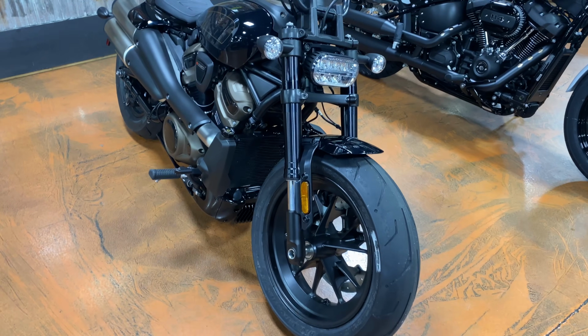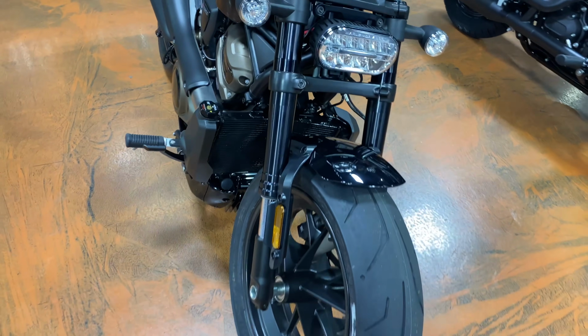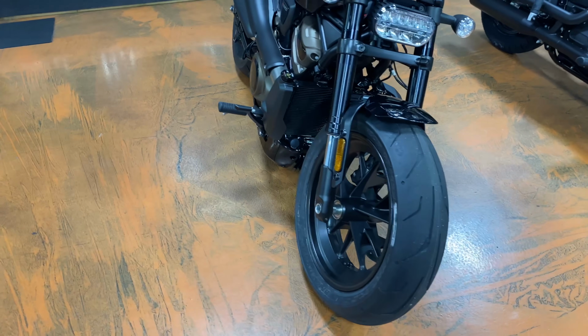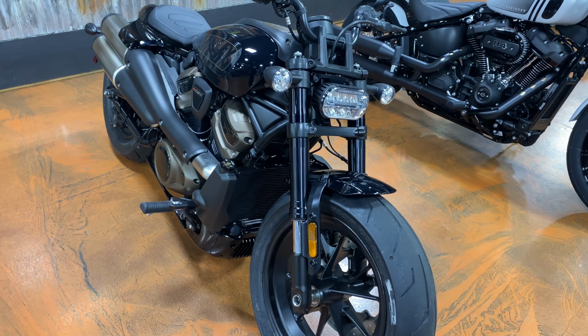All right, so we'll start on this Sportster S. We're just kind of looking at the front end here. You do get the inverted front end, which I'm a huge fan of. I like it on the Low Rider. I like it on the Fat Bob. I like that Harley started doing this more and more. I hope they continue to do it.